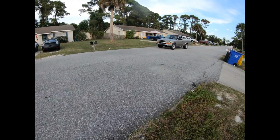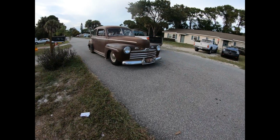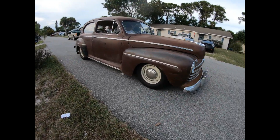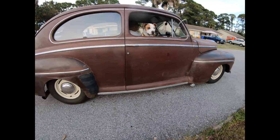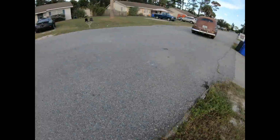We got hot rods everywhere. It's a good day for hot rods.